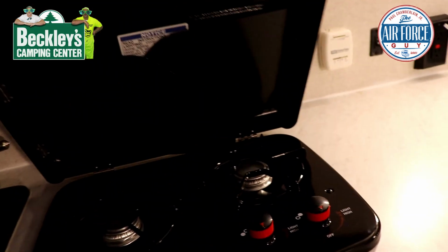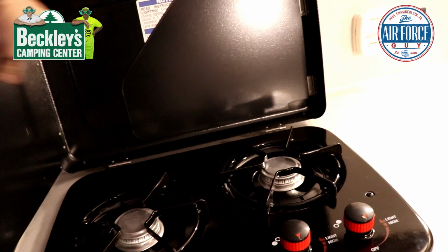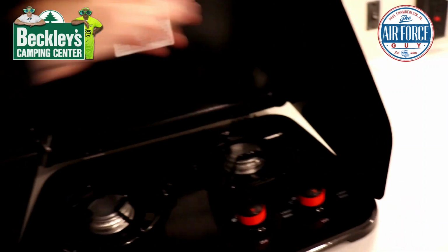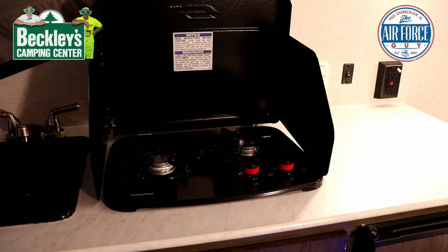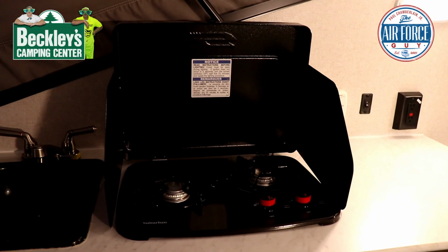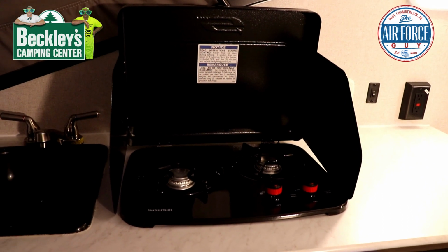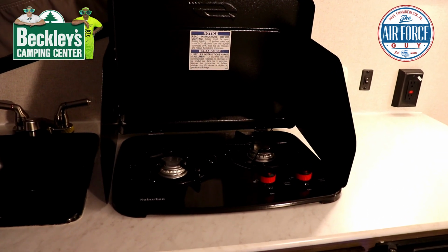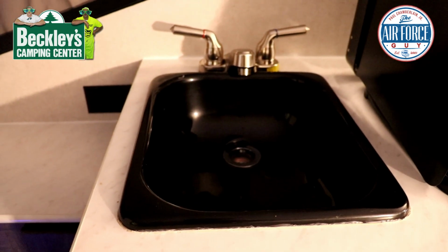Next, you also have your 2-burner cooktop right on top here. And then remember, we were talking about on the outside, you also have your outside grill. So a couple different ways to utilize it. I know a lot of people don't utilize cooking on the inside, especially when it's hot out. They'll decide against that. Then of course you have your sink, and remember the drain on the outside.